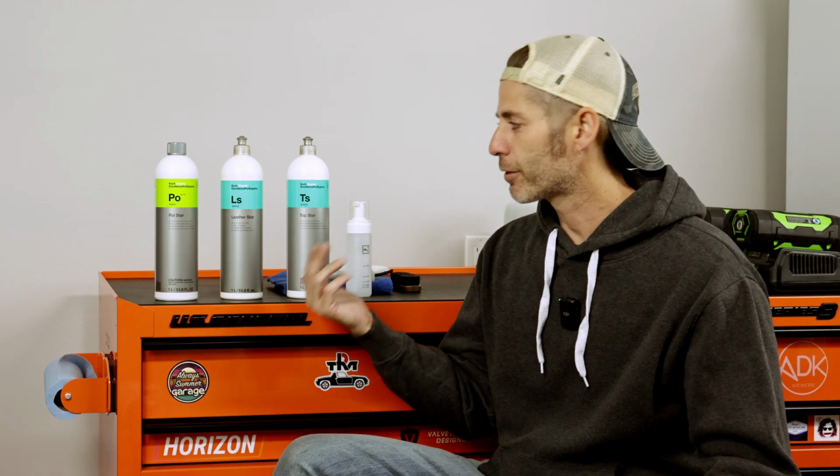The Leather Star I don't have to do every time, obviously, but the Pol-Star as the cleaner, because of how little you use, really does work well. And then the Top-Star, I can't believe I've been missing this for all this time. So yeah, man, this I think is my new setup. I'm still in that exploratory product phase, but I'm definitely gonna go back to these for a while.